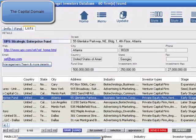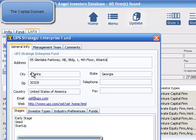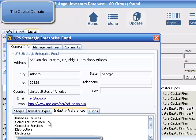If you scroll across, you can bring it all up. Or if you want to, just go up here to management team and more details, and it brings up their information, their email, their website. They're an early stage seed or startup funding firm. Their industry preferences are right here listed. Very nice, easy to find.